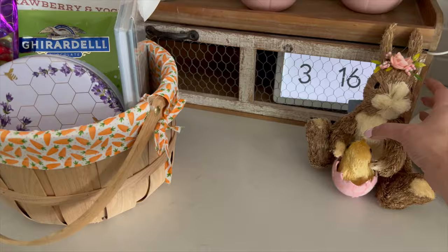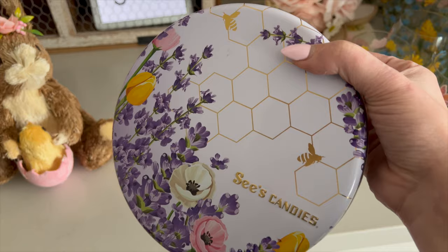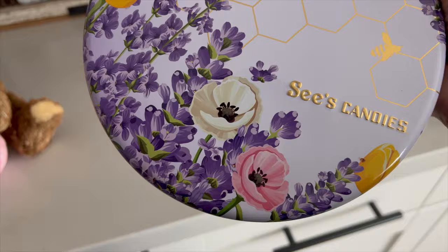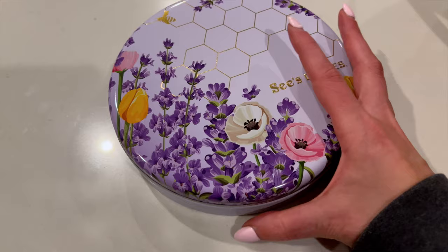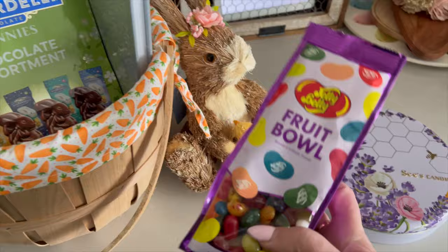And then got some See's candy, but really look how cute the lid of this tin is. It has honeybees on it, which you guys know I would be obsessed with, but they also have my favorite flower on here. So pretty, I love that. So yummy chocolates. Got some jelly beans, fruit bowl Jelly Bellies, yum. These are the only jelly beans I will eat, the Jelly Belly. Don't try to give me any other jelly beans, pretty much.